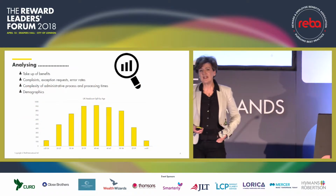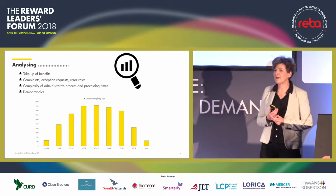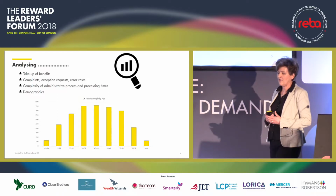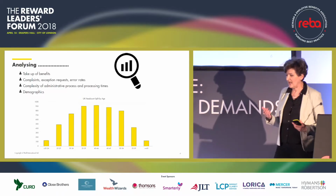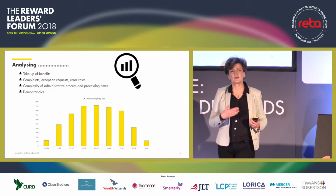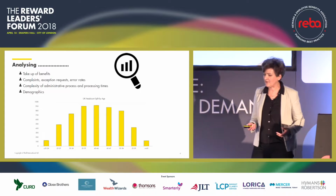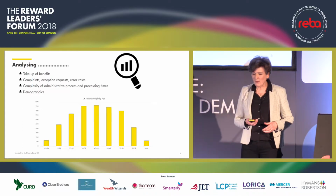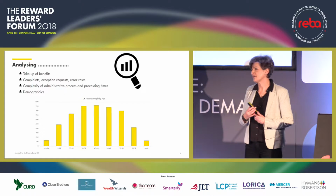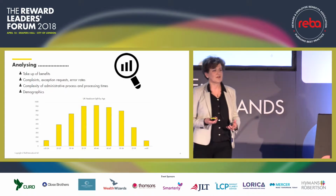We analysed the take-up of benefits. So we looked at what our take-up is, and one example of a benefit that we looked at had a low take-up, but high cost to administer. And actually, when we engaged with employee groups, we found that it wasn't a highly valued benefit, and that was the cycle to work scheme. So we actually took the decision to discontinue that.